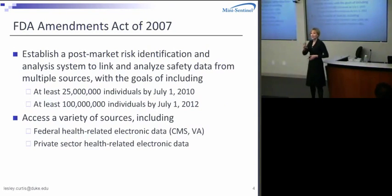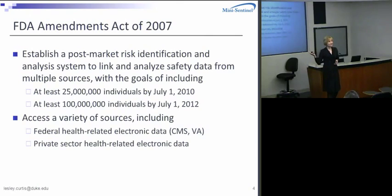So first, a little recent history, and that may be the only chuckle, really, when we're talking about FDA Mini-sentinel. That may be it for today. First of all, let me begin with some recent history.